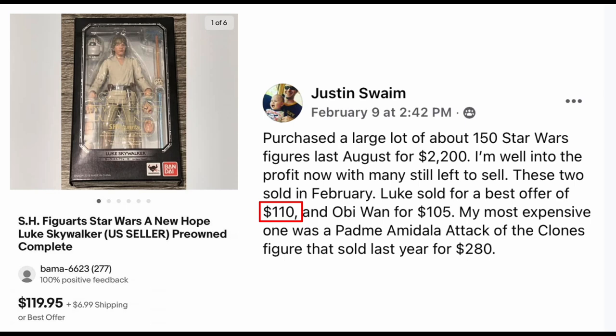Moving on to Justin Swaim. Purchased a large lot of about 150 Star Wars figures last August for $2,200. I'm well into the profit now, with many still left to sell. These two sold in February. Luke sold for a best offer of $110 and Obi-Wan for $105. My most expensive one was a Padme Amidala Attack of the Clones figure that sold last year for $280. So this is the Luke Skywalker figure that sold for $110.